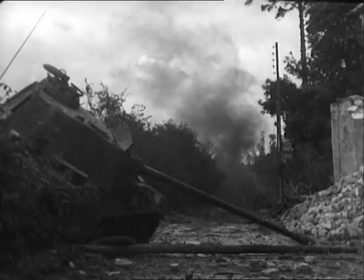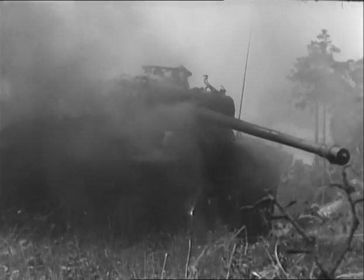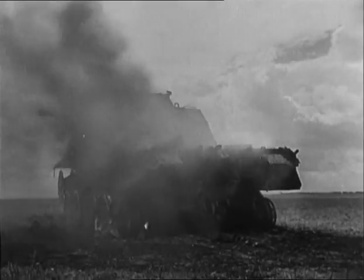Down in hundreds, and we could do nothing against them. We were forced to give up the little ground we had gained. Out of 400 tanks, more than half lie burning in the battlefield.